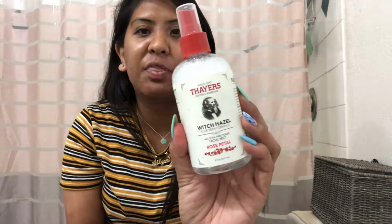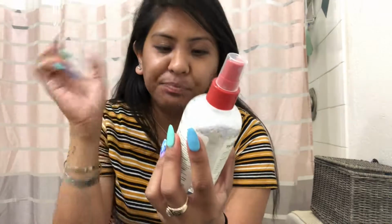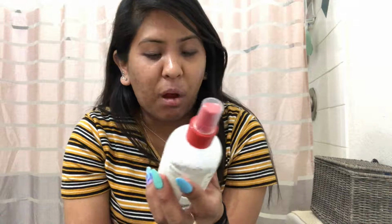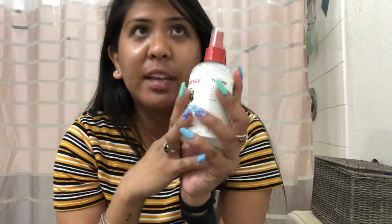So the next thing I wanted to show you is the toner that I'm currently using. So you guys know I love the Mario Badescu toner, but I also like this one. This is from the brand called Thayer's. It's the Witch Hazel Aloe Vera formula, and it is an alcohol-free toner, and it's a facial mist. And I like that it has the mist spray situation, because I don't really like to put toner on a cotton pad or ball, because I feel like it honestly wastes the product. And I got it in the scent Rose Petal, but they also have this in other scents, so you can try this in cucumber, lavender. I know they have plenty.